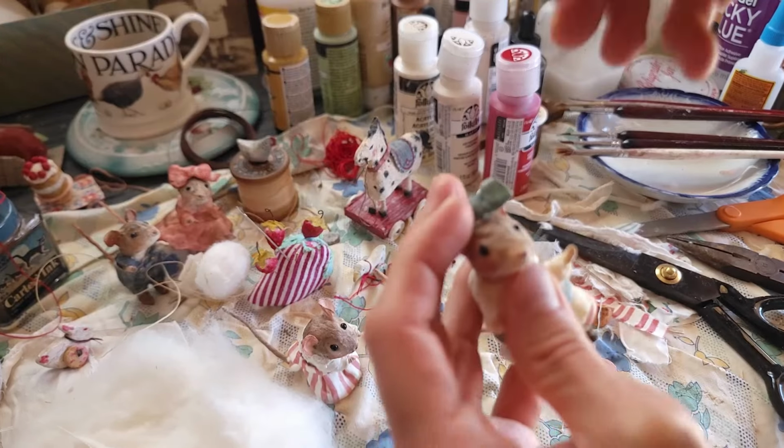I'm looking here for some tiny, tiny trim for the top. I like to use parts of lace trim for collars. I have a little doll that's got an actual spun cotton dress, but I want a tiny bit of trim to set off the collar. So I'm going through one of my trim baskets.